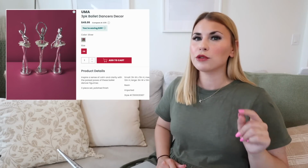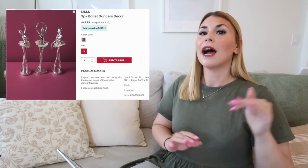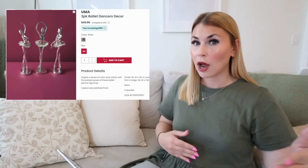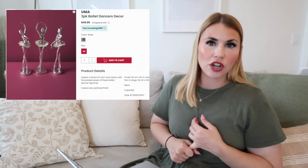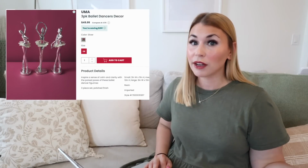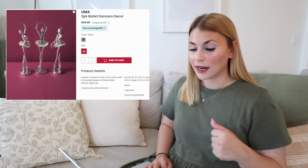You can find some children's items on HomeGoods online. I know that they discontinued that section from their store for the in-store shopping, but you can find the rattan doll houses and different kids items here online, so if you've been looking for them, definitely check out online.